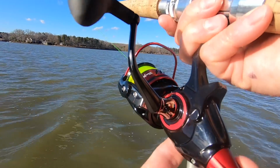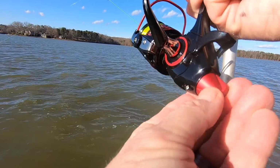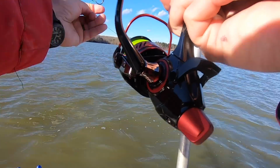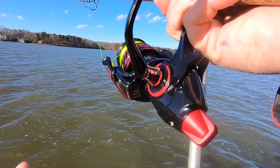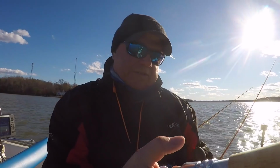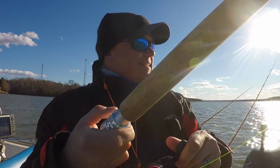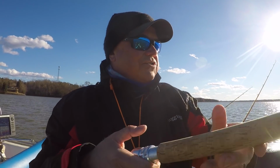So it's pretty cool. You can actually adjust the tension with this back here. Use this, you could back it way off to where it hardly takes any pressure to pull the line. But again, knock it into gear, just like with a baitcaster. Boom, you got nothing but your drag at this point. So kind of cool.